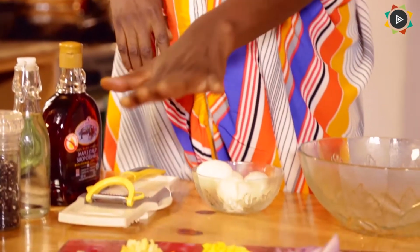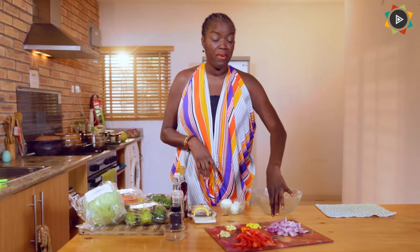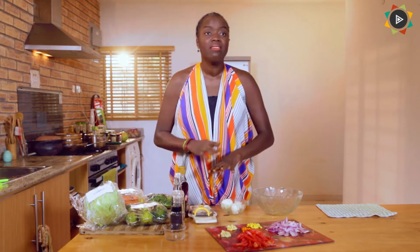So today I have red onions, I have tomatoes, I have garlic, I have mango ginger, I have turmeric. Now, if you know me, you know that these 4 or 5 things are basics for me. That's the onion, the ginger, the mango ginger, the turmeric, and the garlic. They're like my base for almost anything and everything. So I chop them up and I put them in my salad as well. Also, I have boiled eggs.